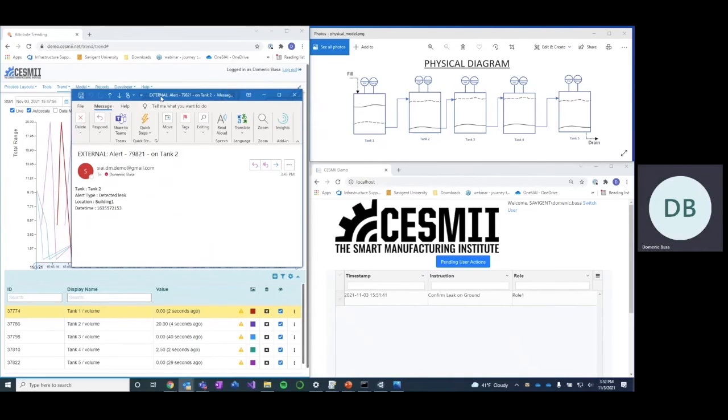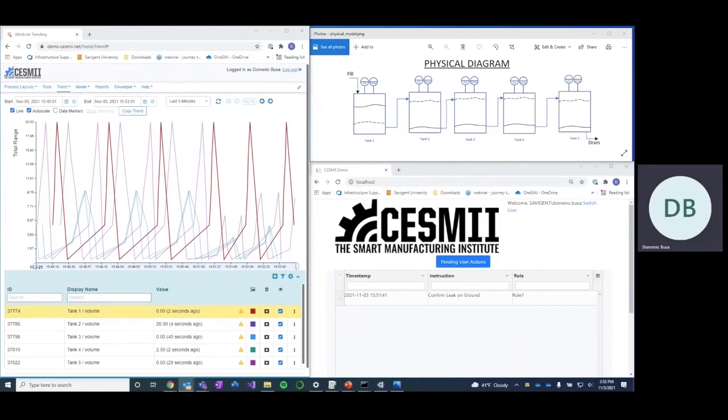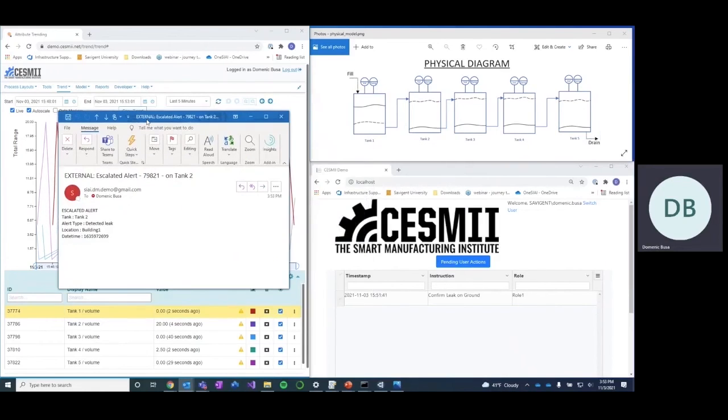Now, we've been talking a bit here, so I didn't respond to the alert in time, so now I've actually received an escalated alert. This really makes sense when it's a mission critical issue that came up, such as what we have here as a leak. And in practice, we'd likely see this escalation sent to my supervisor, someone who's on site who can provide that priority response to this.